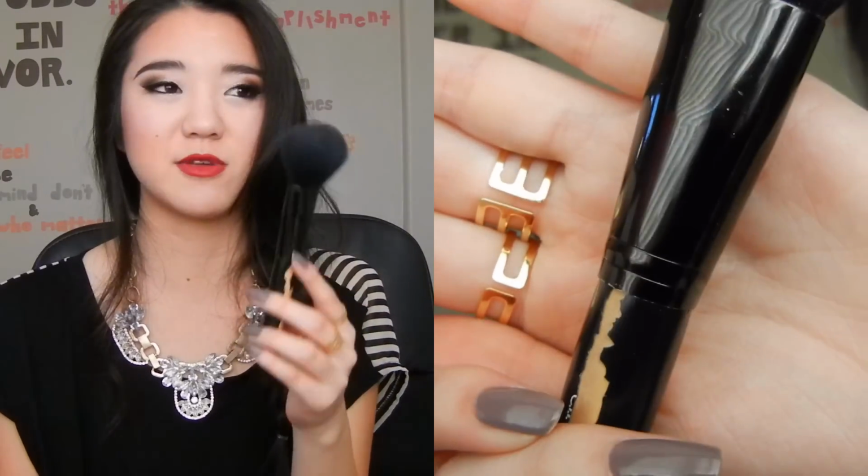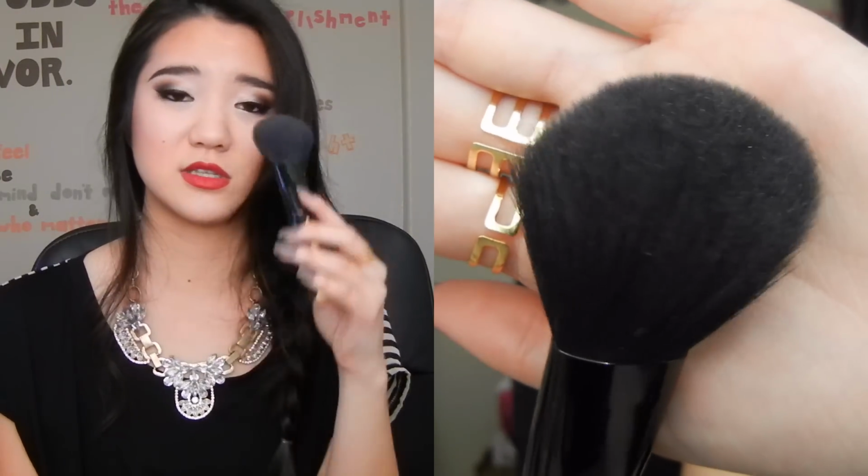So this is the e.l.f. complexion brush. As I said, it's my favorite powder brush. I use this just to set my foundation every day with whatever face powder I'm using. I find that this works just as well with any powder that I use, so I don't know if it's the powders or if it's the brush, but this works really well. It's nice and soft like all the brushes that I use pretty much, and it just does the job. It's kind of an interesting shape because it's kind of a paddle brush, but it's also very fluffy, so it just works really well for me.